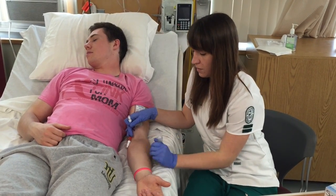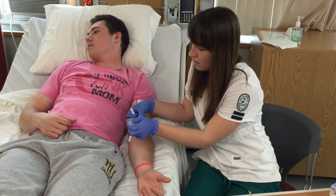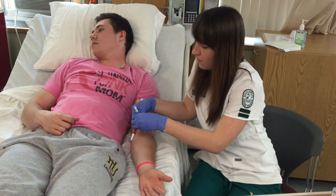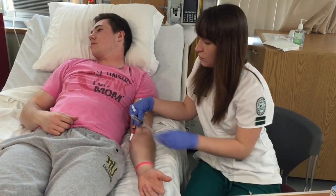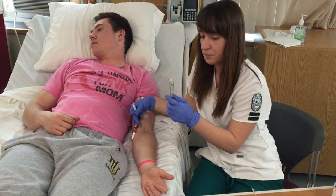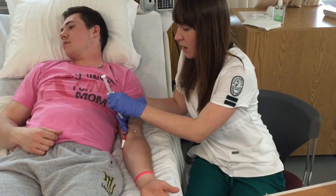Then open up the saline, and you're going to expel the air bubbles so you don't get any in the line. And so you're going to attach it right on top.